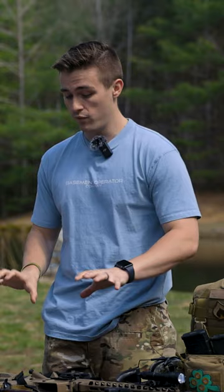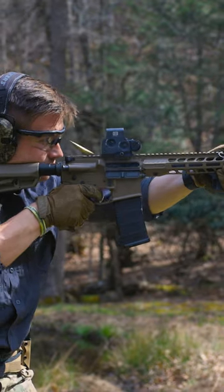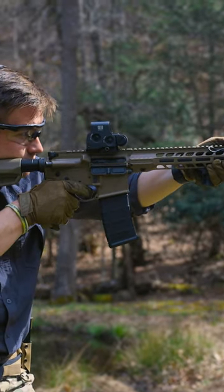It is a fairly accurate platform, 5.56. AR15, you know, you get really good groups out of it. You're looking at like 1-2 MOA, depending on what kind of rifle you get and what kind of ammo you're shooting and how good of a shooter you are. There's a ton, a lot of variables going on. Yeah.